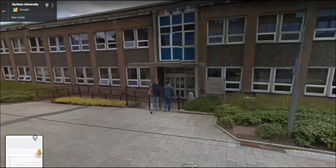Their new building will be a £40 million project that will provide brand new facilities for learning and teaching and also study spaces. The scheme will also include an enterprise hub, which is there to support student-led innovation.